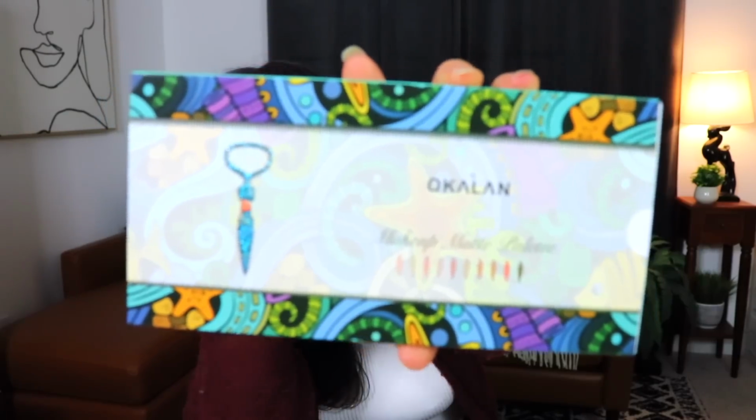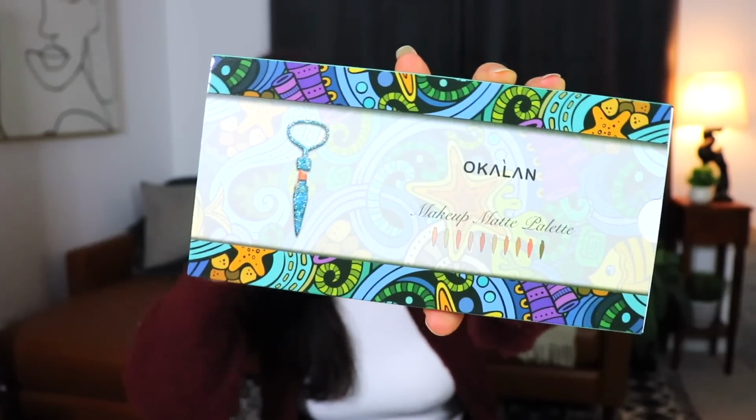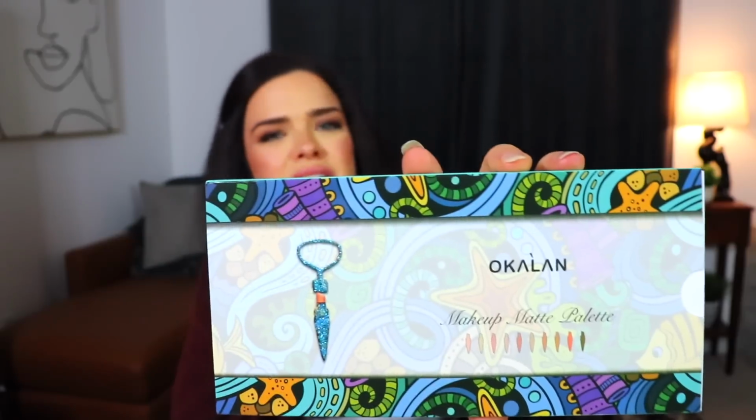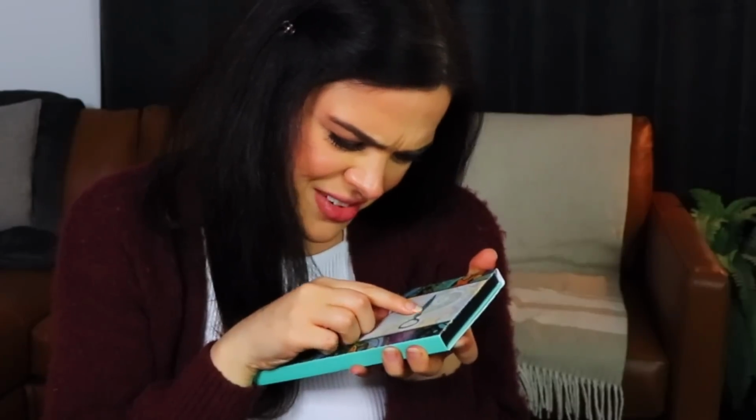And then finally, the last thing we have in here is an eyeshadow palette. This is from Okalon. It's a makeup matte palette, and can someone tell me what that is right there? I honestly have no idea. It looks potentially like some type of knife device, but then also like a bottle opener, which I'm probably wrong on both accounts. Like covered in glitter? Oh, there's fish on it. What is that? This palette's coming at me from every different direction.